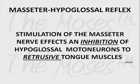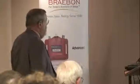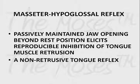We also have masseter hypoglossal. Now, masseter hypoglossal is an inhibitor of retrusive tongue muscles. Again, Arthur J. Miller. How does that work? Passively maintained jaw opening beyond respiratory position elicits reproducible inhibition of muscle retrusion. So the masseter hypoglossal is a non-retrusive tongue reflex.